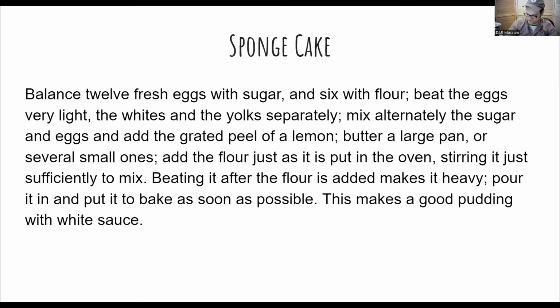And they're generally smaller than a lot of the eggs that we'll see in the grocery store today, but generally 12 eggs together will look the same in most households. And if you equal that to sugar, you'll get about the ratio that you need. It's still pretty eggy. This is like a meringue almost.